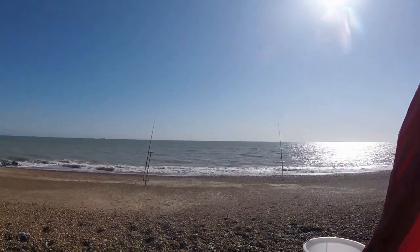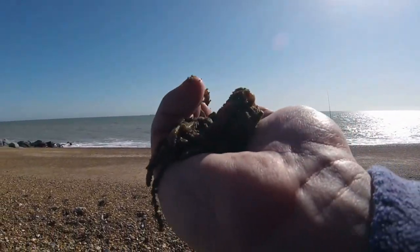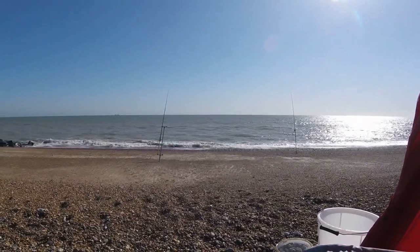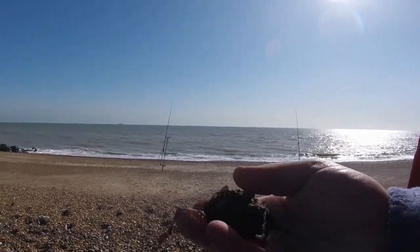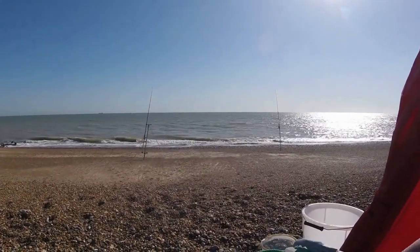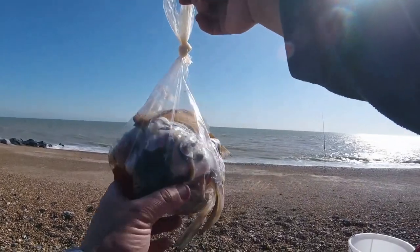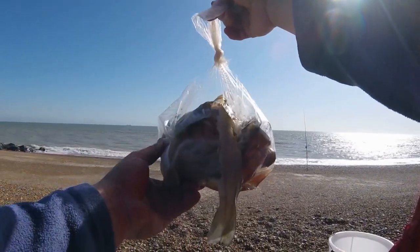Okay, today I've got some red rag that I dug yesterday. Took me ages, back hurts a little bit, but they're only quite small, just a bit of a backup bait, just to see how we go. I've got a few lug, and some old bits that I needed to throw away from the last whiting trip, so they can go out as bait.